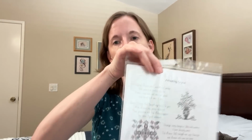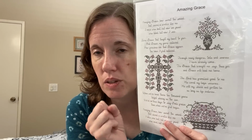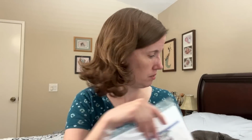Okay, then on Sunday I worked on Amazing Grace. I didn't have a lot of time because I was doing my framing that day as well, but I did get an hour and 15 minutes on this, which is better than nothing. Got this motif finished. These motifs are taken from a My Big Toe Designs pattern of Amazing Grace, and then I just modified it with backstitched letters and a lot fewer motifs to make it smaller so I would finish it in time. I'd like to get this finished in about a month.